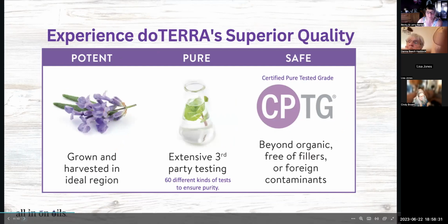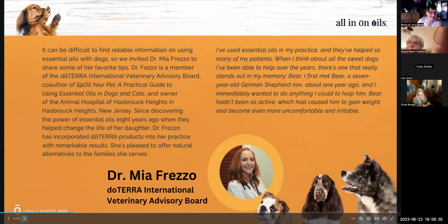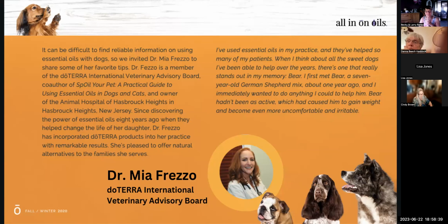And I just said all that with this slide. I thought I had omitted that slide, but I wanted to get way into all of the puppy stuff, right?